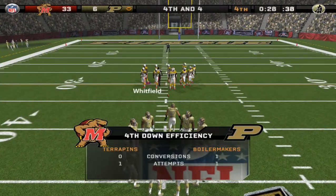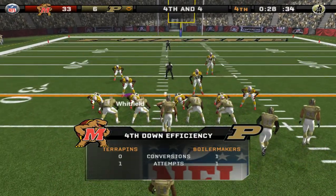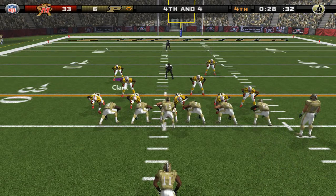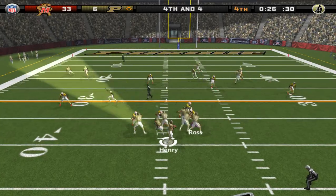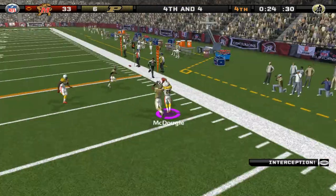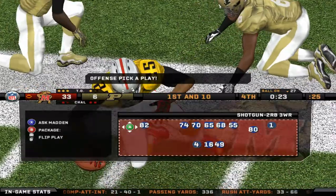Henry is back in there after getting taken out with an injury earlier. It appears they're going to go for it, and here's how they've done so far. This is not a difficult decision. They're going to go for it. Dropping back, gets the pass off. The defense has it. McDougal comes up with a big play for the defense.